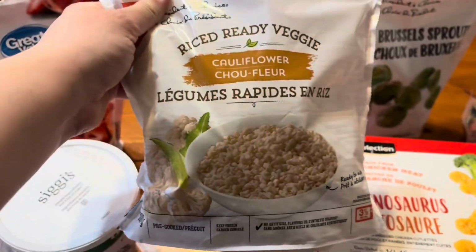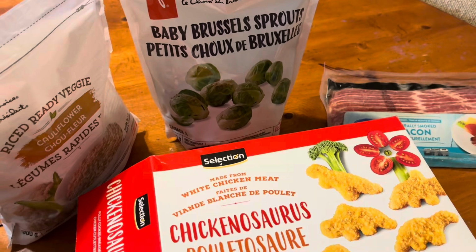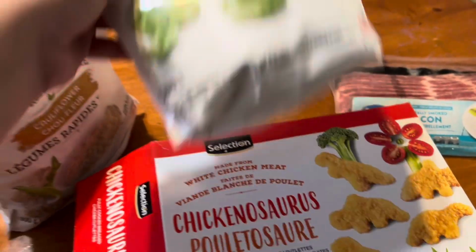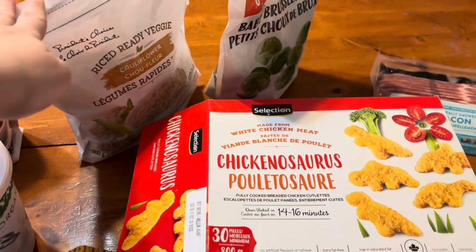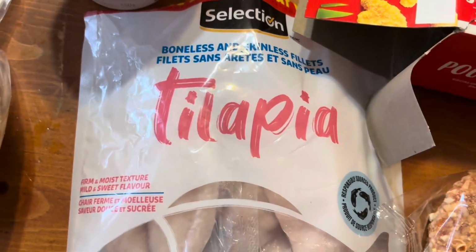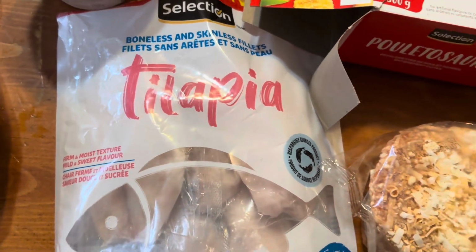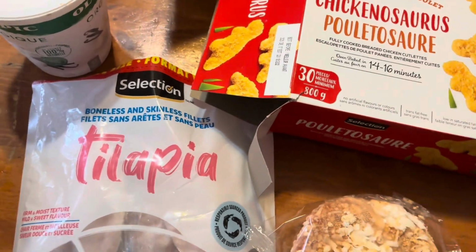We have some cauliflower rice and baby Brussels sprouts. I bought these for a roast, but I didn't use them. So I might use those this week. If I don't, I'm going to save it to pair with the tilapia, and then that is a whole dinner right there, frozen. But you know what, guys?